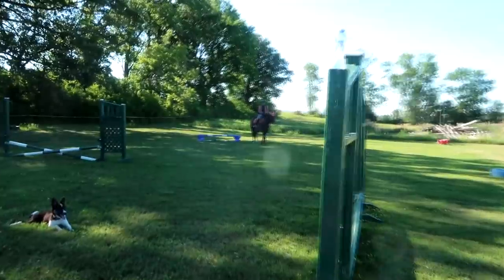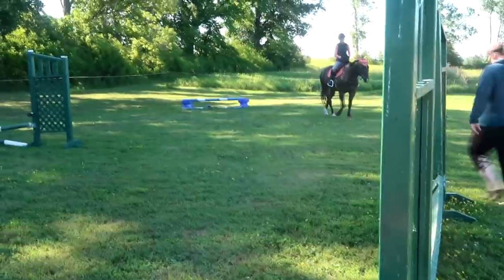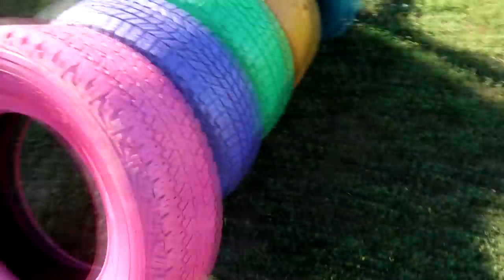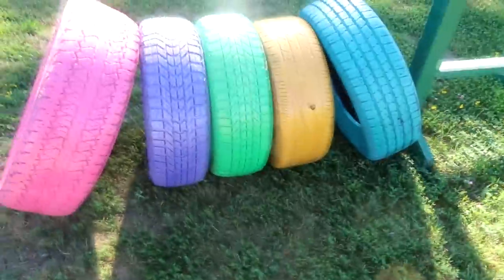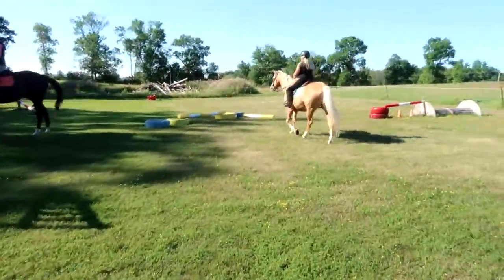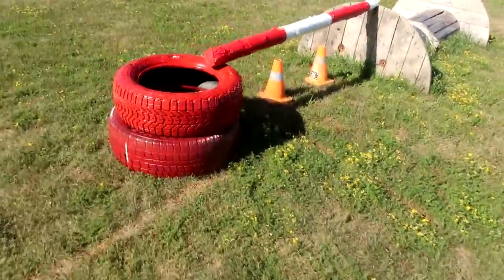Storm's over there clapping his hands with his nice, gorgeous spring colors. He's got the sorbet ear bonnet, shirt, and saddle pad, and he's gonna jump this beautiful. I love it. I think I want to paint more jumps and more tires because it's just so pretty. Then there's this little jump here too. So super cute.